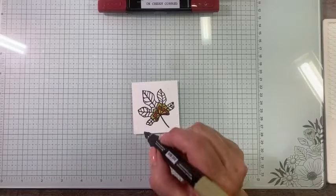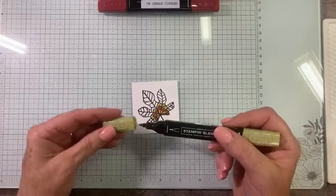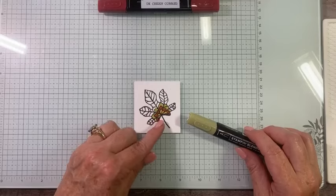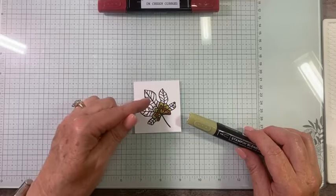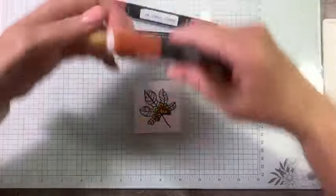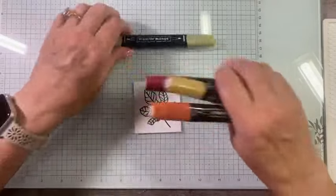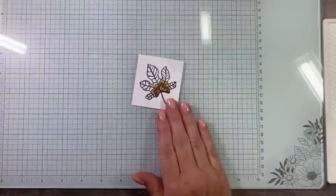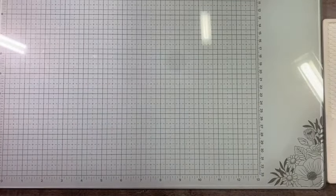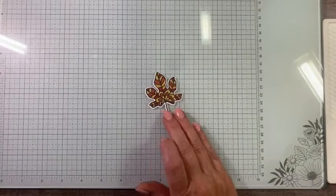I think the way I did the one that we're going to use on our card is different than this. Maybe not. But then I would just keep going back in the order: cherry cobbler, wild wheat, Cajun Craze, old olive, until I get that all completed. Then I would die cut it with that one large die like I showed you before. Okay, but I've already completed that to save us some time. Okay, so here is my finished leaf.